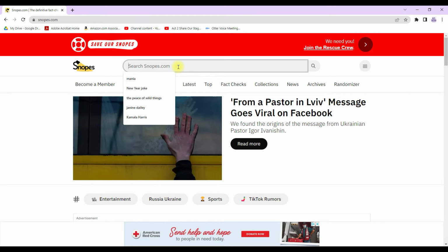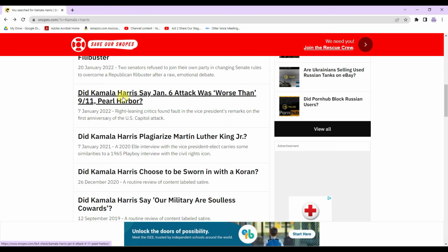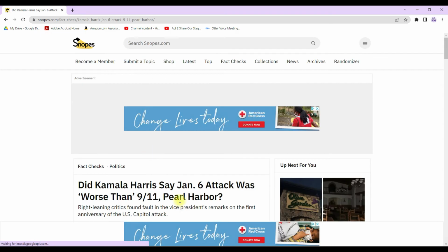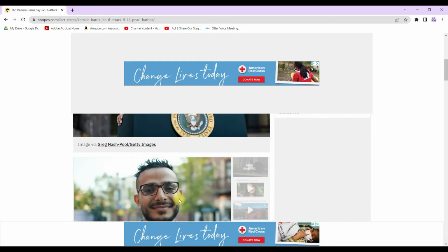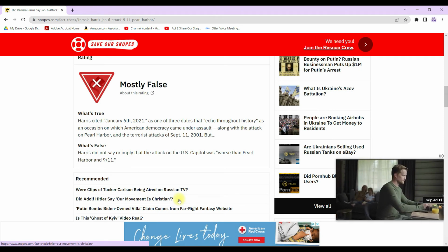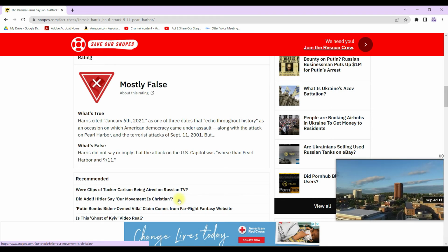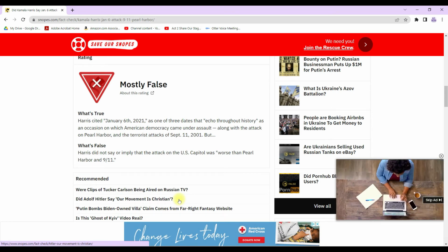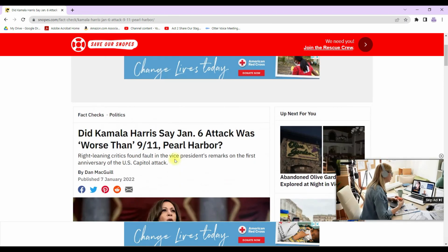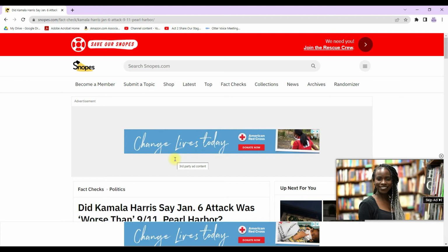If I search for, I saw one about Kamala Harris once, I'm going to put that in and search: did Kamala Harris say the January 6th attack was worse than 9/11 and Pearl Harbor? I will scroll down and see, and they'll say it's mostly false. Then they'll tell you what's true about what was said and what was false. A lot of times they'll say it's false, or mostly true or mostly false. So this is a great resource for snooping out what might not be true or might be disinformation.